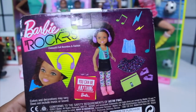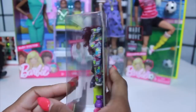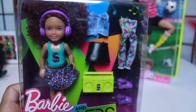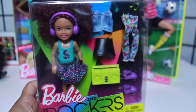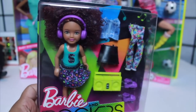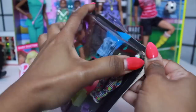And this is the back of the box. And I remember when I was younger, y'all, I used to love these little Chelsea dolls. I did. I had, like, the whole squad, a little bus and everything. But I'm kind of starting to slowly get back into them. Like, they make my families complete, my little doll families. So anyways, without further ado, let me go ahead and open this little cutie pie up.